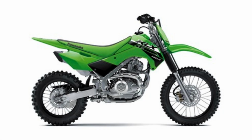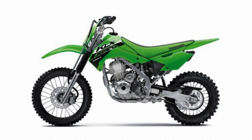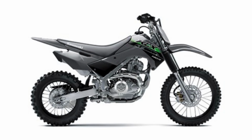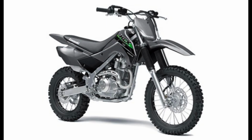Next is the 24 KLX 140 bikes with the 140R as the starting point with a 144cc engine, 5-speed transmission, seat height of 30.7 inches, 1.5-gallon tank, 9.3-inch ground clearance, 49.6-inch wheelbase, and weighs 205 pounds. Cost is $3,700, also up $250 from last year.